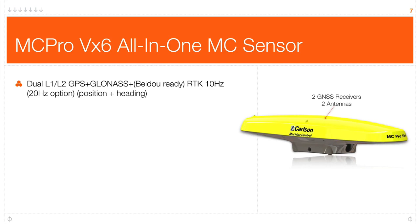We also have a unique all-in-one sensor. The MC Pro VX6 all-in-one sensor is unique to Carlson Software. This single appliance has a dual L1, L2 GPS plus GLONASS receiver boards inside. It's also Beidou ready, the Chinese constellation, and currently at the time of this recording, that's applicable to Asia. That constellation will be expanded over time. The default update rate for the RTK correction is 10 hertz. There is a 20 hertz option.